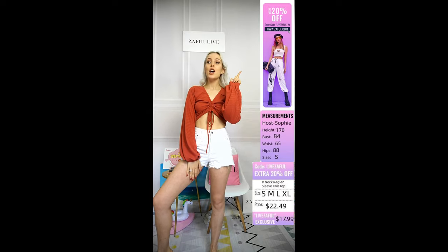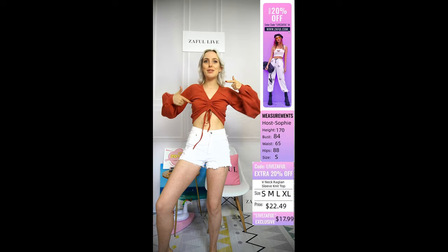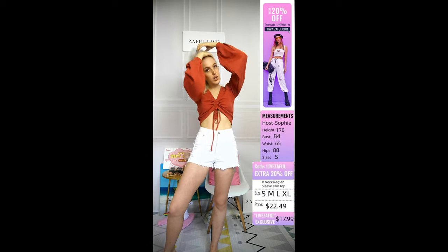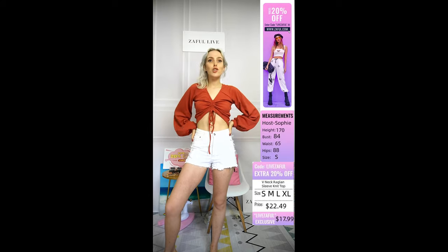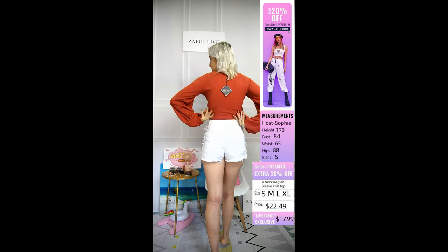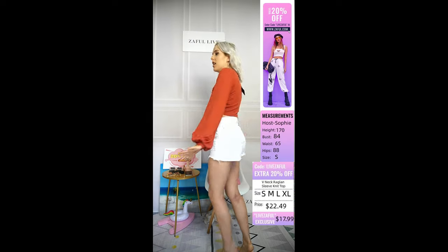You can get it in black, blue, orange, which is this one, pink and white, okay? Really cool, really trendy pieces. It's just a cool vibe, guys. I love the floatiness of the sleeves. The back is very simple, very clean cut, and yeah.